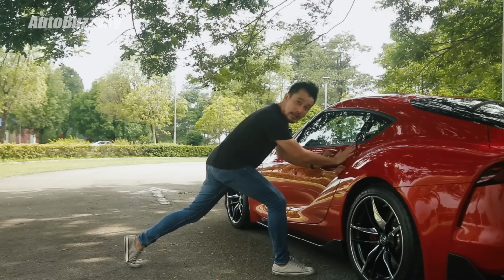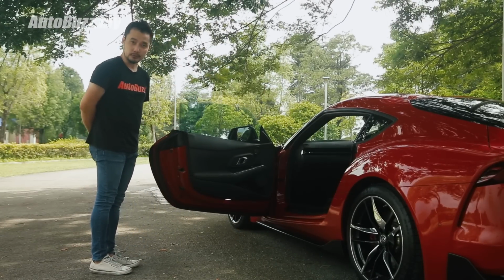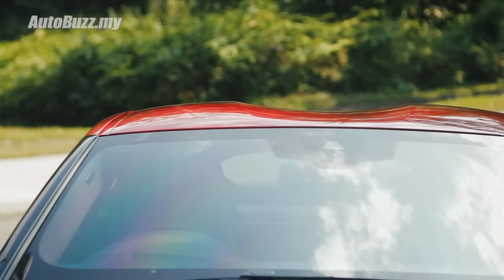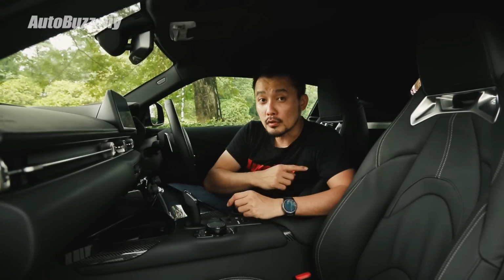The door opens really wide, making it easy for you and your passenger to get in and out. You get this extra headroom thanks to the double bubble roof, which can accommodate your helmet when you go for your track days. I actually quite like the opening to the boot because you can then fit really long things.